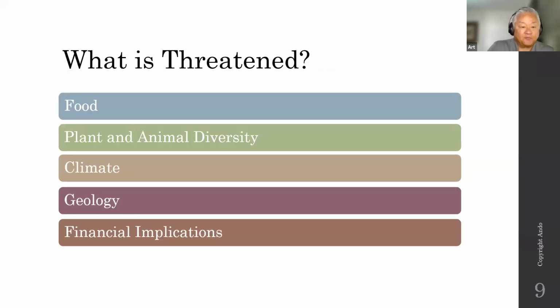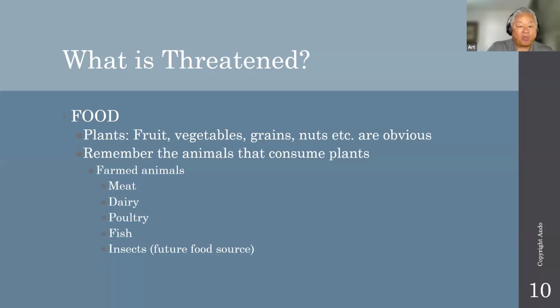So what is threatened? We look at food, plant and animal diversity, climate, geology, and financial implications. And we're going to go through each one of these. So food. What is threatened? Fruit, vegetables, grains, etc. are obvious. Remember that animals consume plants.